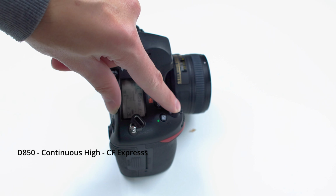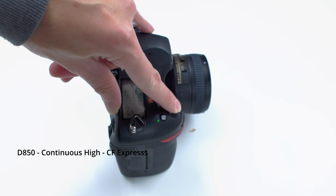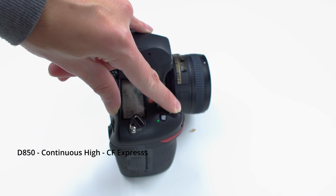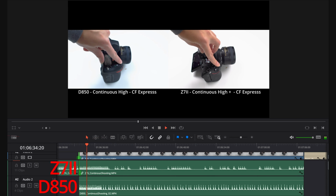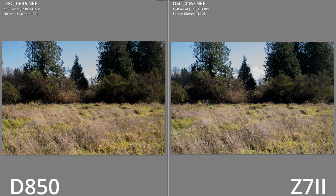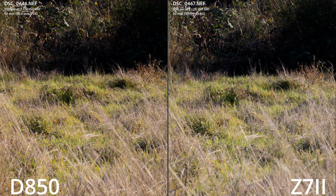Now, here is the D850 at continuous high with the same CF Express card. Here is the Nikon Z7II at continuous high plus with the same CF Express card. By the way, I flipped the cameras for some reason, but anyways, definitely the Nikon Z7II has a big burst, and then it seems to buffer and then comes back alive, but that's just something for you guys to definitely take note of. Now here is the image quality test.